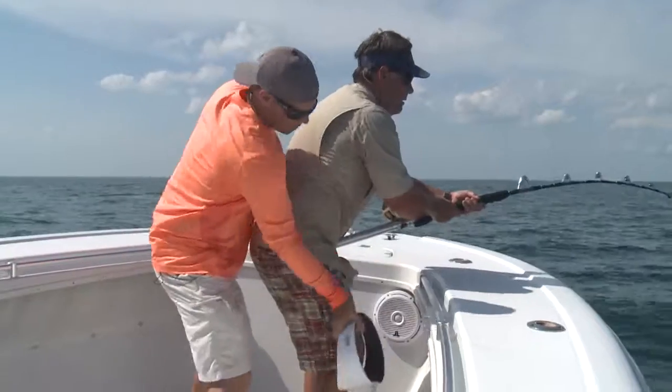We got him up to the boat 2 or 3 different times. I fought him for, the first time, for about 35 to 40 minutes. Then I gave the rod over to Adam.